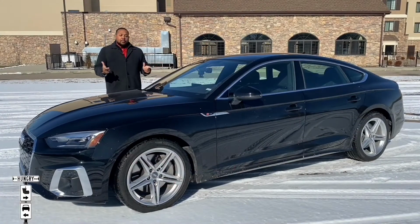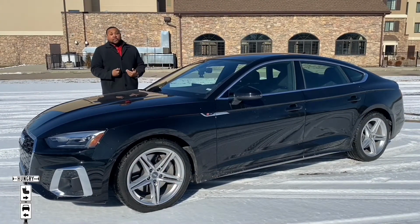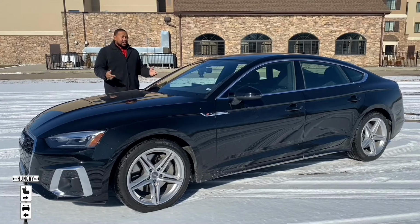To wrap things up, I'm going to say this is a rental with potential. I know for a fact if I bought one, I'd spec it with a lot of the features that it has to offer. This one as it sits right now is about $45,000, yet it's missing keyless entry, blind spot detection, adaptive cruise control. Like, it's missing a lot of these cool features that other cars come with as standard.